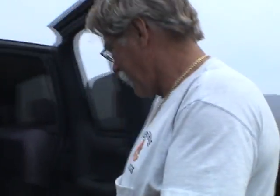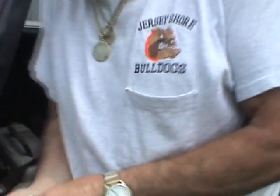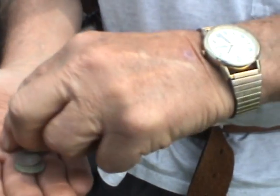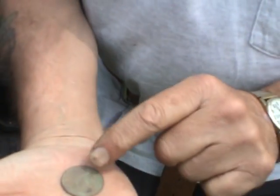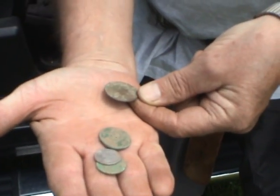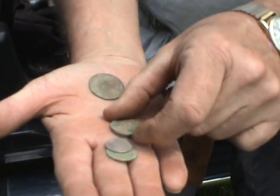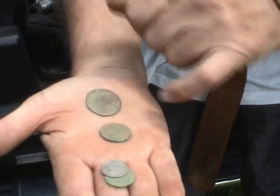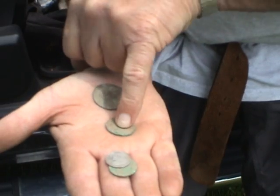Hey, take a seat. It's a scope hit. Wow. That's King, nice. King George, I'm not sure of the date. I don't know what the date is yet. It's right there. 2 cent piece, I didn't clean it up, but it is 1868.